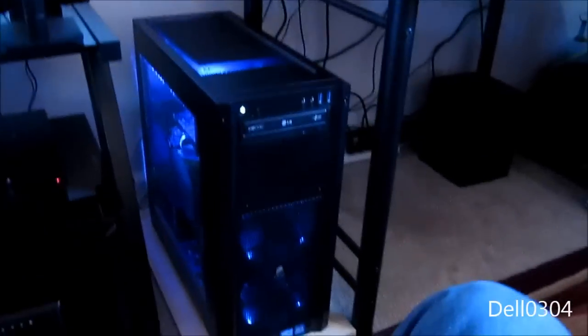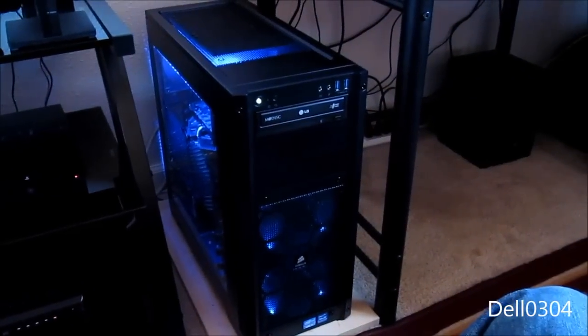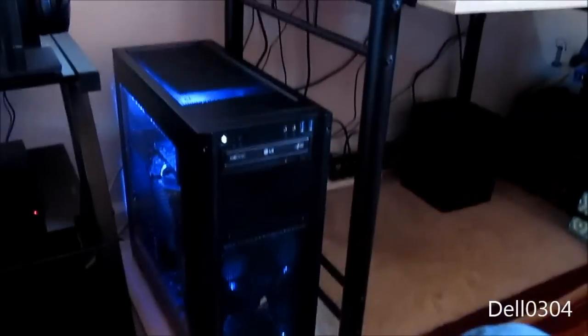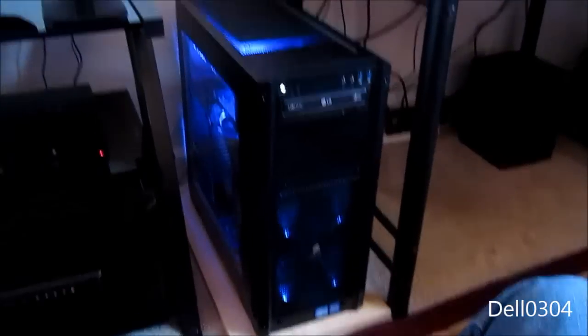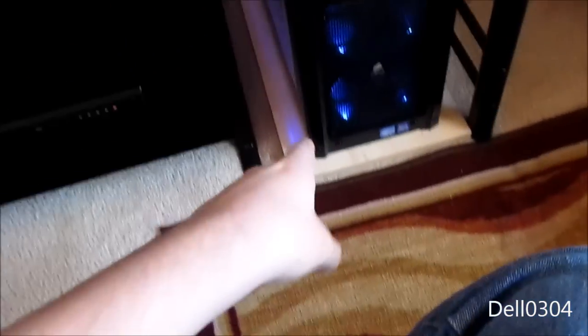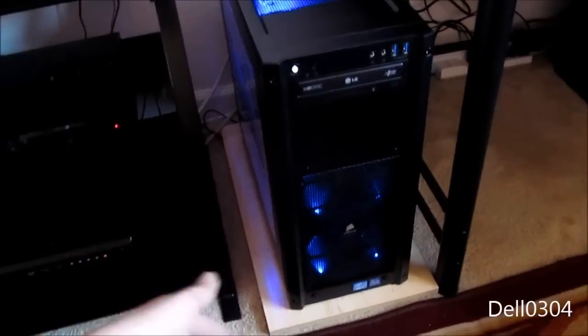All the way over here we just have my computer build. This is my Core i5, 8 gig of RAM, 120 gig SSD, 550 Ti graphics card, etc. You guys should know by now, but there you go. That's my computer, sitting on a board because there's a vent on the bottom and I want it to get the most airflow it can. And then here's my desk.